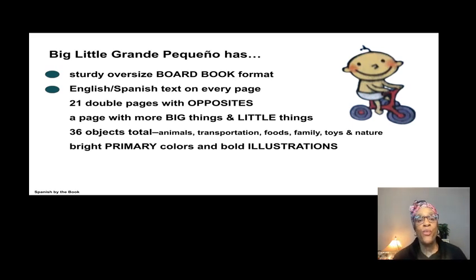And it has 21 double pages with opposites. 21 pages in a board book. It's increíble. It's a lot of information. And there's one page towards the end that has more big and little things. And I can't wait to show you how you can duplicate that and make an art project or a craft where you collect big and little things that you see and describe them in English and in Español. In addition to the page with more big things and little things, there's 36 objects total. So you know you're going to add at least 36 vocabulary words, just naming words for things in your world, to your speaking Spanish vocabulary just by reading the book.